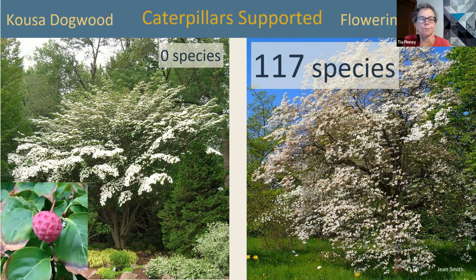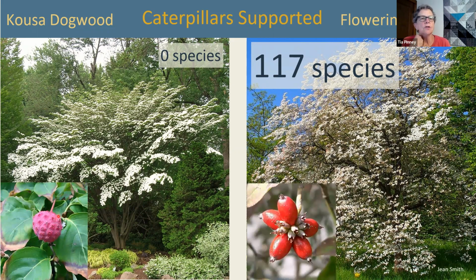And then when we look at the fruit, here's the Kousa fruit, which looks like a giant pudgy raspberry and actually tastes like a mango. You can eat it because it is a fruit designed to attract monkeys in its native ecosystems. Monkeys are the seed vector for Kousa dogwood. So this is a fruit aimed at attracting primates, and so it actually tastes good to us. However, our native flowering dogwood produces a berry that is very nutritious and attractive to birds, and it comes out in September and October when their food resources are diminishing and they might need some good food before they migrate.